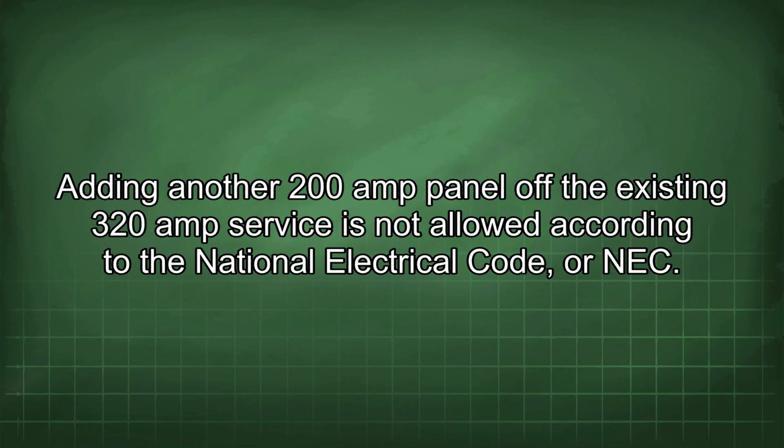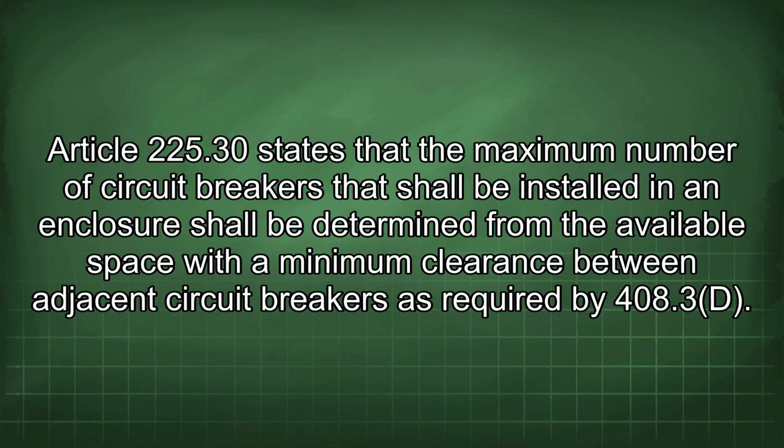Adding another 200 amp panel off the existing 320 amp service is not allowed according to the National Electrical Code, or NEC. Article 225.30 states that the maximum number of circuit breakers that shall be installed in an enclosure shall be determined from the available space with a minimum clearance between adjacent circuit breakers as required by 408.3(D).